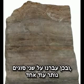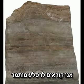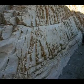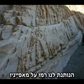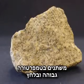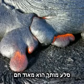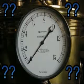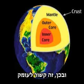Well, that's two down, which leaves just one more type, and we call that metamorphic. Now the word actually means change in form, which gives us a clue as to what it's all about. Metamorphic rocks are made when other rocks are changed by high temperatures and pressures. Obviously the molten rock can be very hot, but what causes the high pressures needed to change a rock? Well, it's to do with depth.